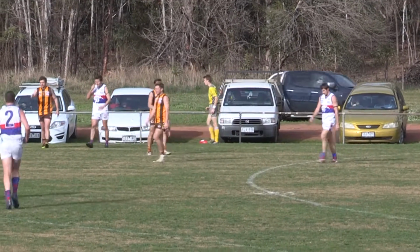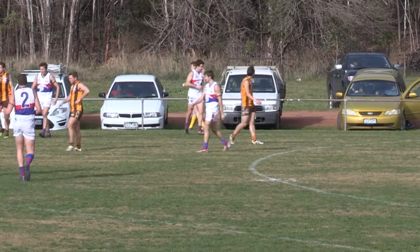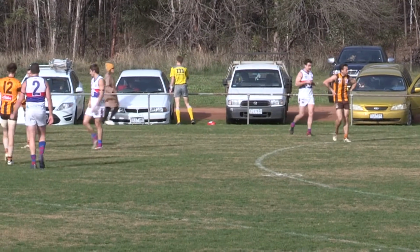Left half forward, Inverleigh to attack. They're 1-1-7. They lead Bell Post Hill by 2 behinds. We've played 15.5 minutes in the first term.